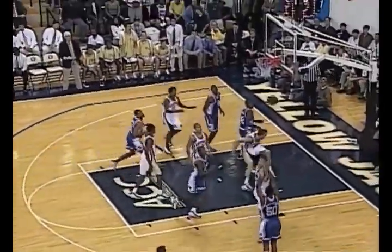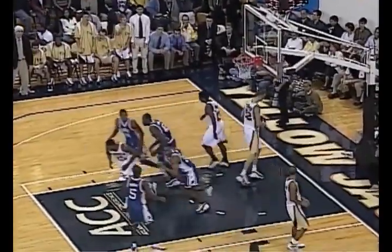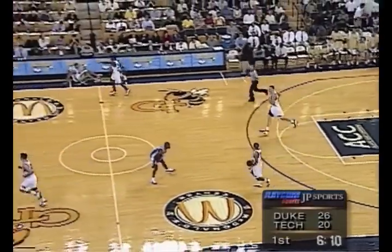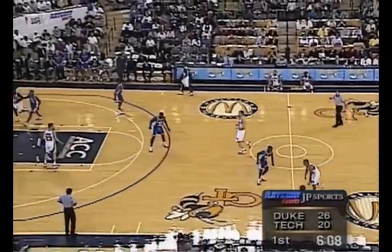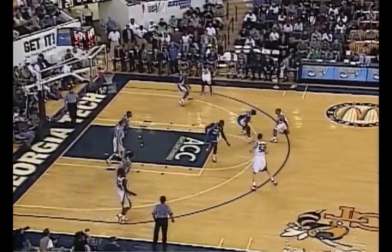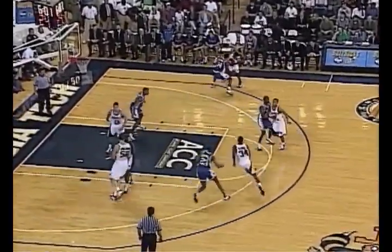Maggette for 3. Good. The freshman from Illinois showing a great stroke on that three-pointer. 26-20. That was a good pass by Brand. He draws the defense, and then he's able to get the ball outside for the easy three-point basket.